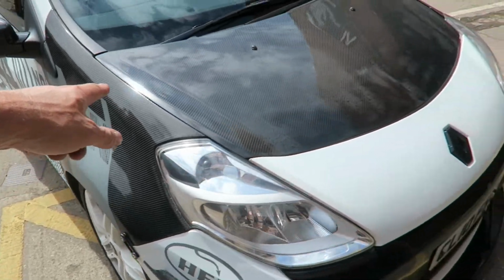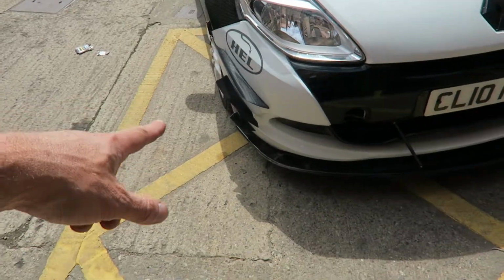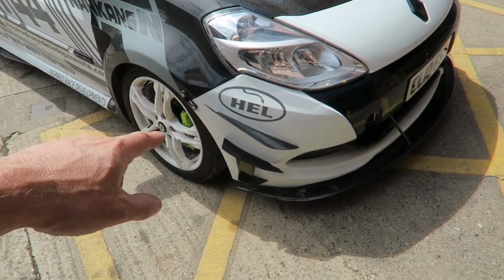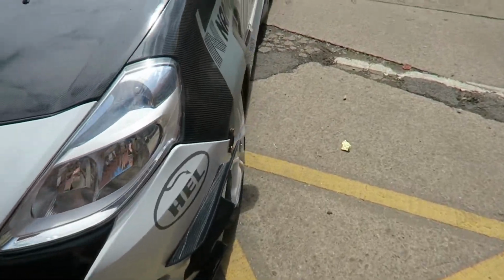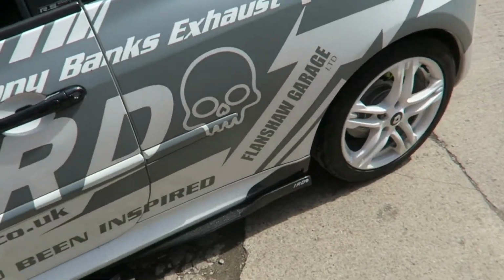We've actually got a full carbon front end on it pretty much. We've changed it and got our custom canards on there from the Race Developments website. There's actually 2 types on there. That's the IRD Race Development splitter, the IRD1 that we've got on there, and we've also got the side winglets as well, which we've had on for quite some time now.